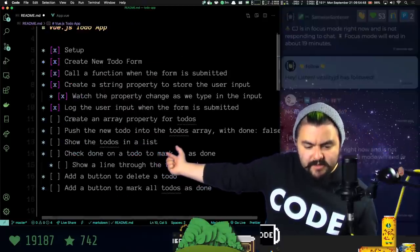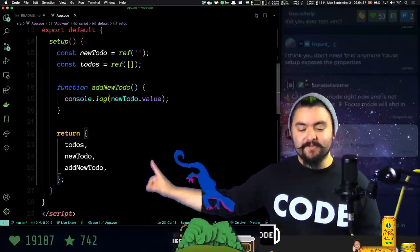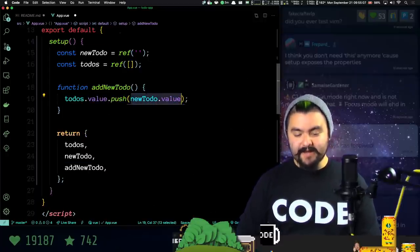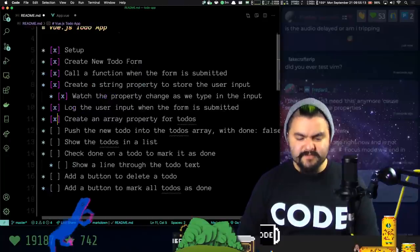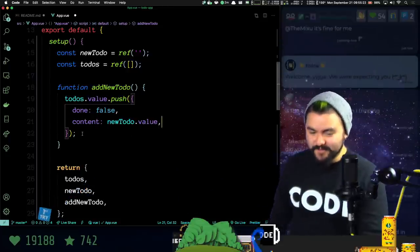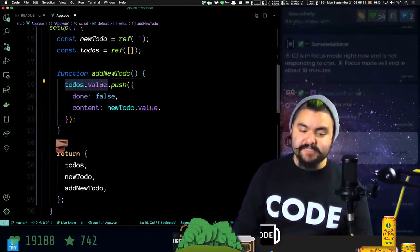And what else? Create an array. Yeah, we did that. Great. So this is how I create a reactive array. We're now going to push a new to-do into the array whenever we say add new to-do. So instead of just logging it, we're going to say todos.value.push, and we're going to push in an object where done is initially false, and we have a property on it. I guess we can call it content. The content or the value is newTodo.value. So what we're doing is when that function is called, it just pushes an object into the array. Like I mentioned, we do have to use dot value here.